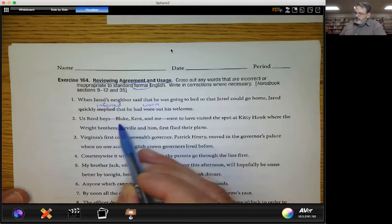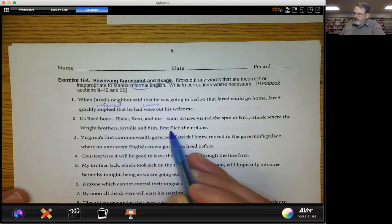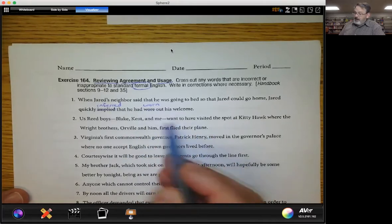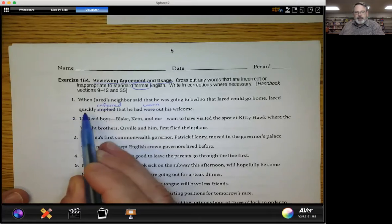Us Reed boys, Blake, Kent, and me, want to have visited the spot at Kitty Hawk where the Wright brothers, Orville, and him first flied their plane. We have some problems here. First, if you have a pronoun, us is a pronoun being used as the subject.